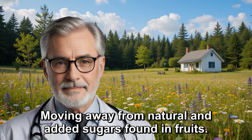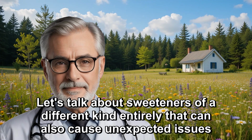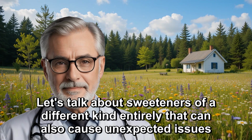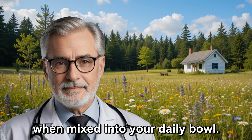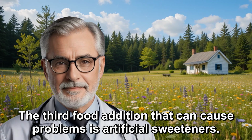Now, moving away from natural and added sugars found in fruits, let's talk about sweeteners of a different kind entirely that can also cause unexpected issues when mixed into your daily bowl. Carrying on with the theme of sweetness, the third food addition that can cause problems is artificial sweeteners.